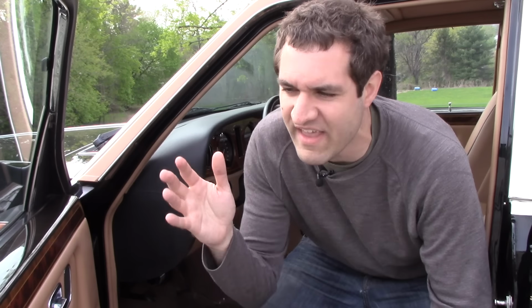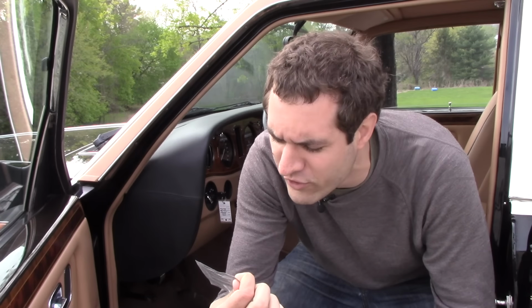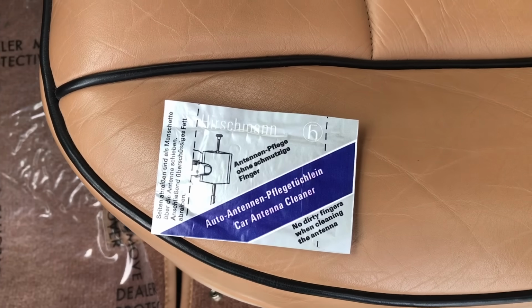Now, I should mention, when Automobili Limited got this car, it was a one owner. Someone bought this thing in '96 and had it for 21 years. That means it had all the original stuff with it, including, in the glove box, this. You know what this is? This is Hirschman Auto Antenna Car Cleaner.